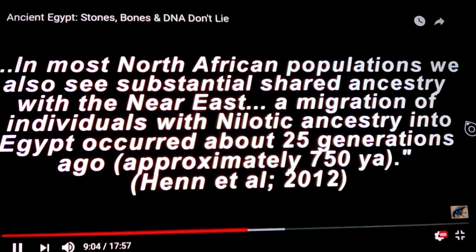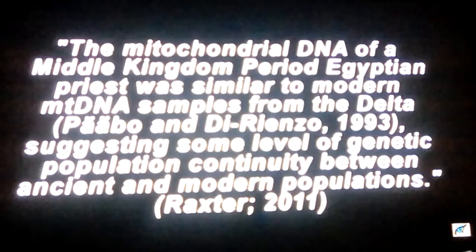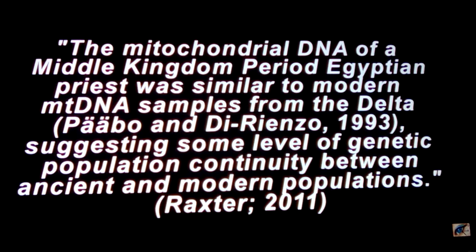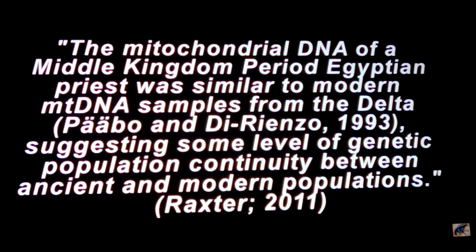This is the newer people that are there and the flux that comes in, if you would. The mitochondrial DNA of Middle Kingdom period Egyptian priests was similar to modern mtDNA samples from the Delta, suggesting some level of genetic population continuity between ancient and modern populations. So they're saying there is a lot of correlating data, and there's still a lot of genetics around that Delta area and these Copts, there's a lot of connecting data still in there.